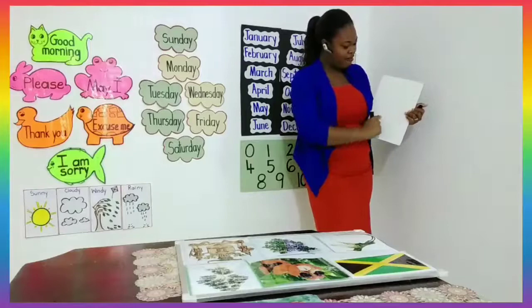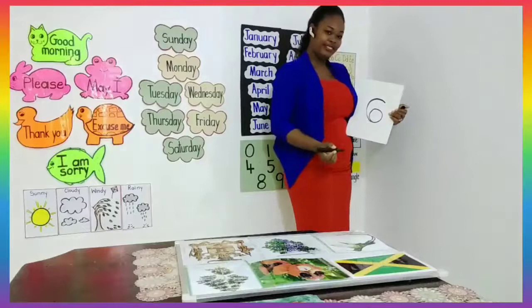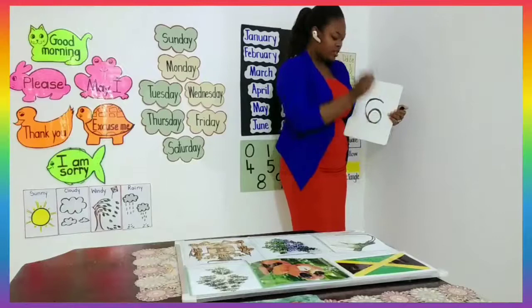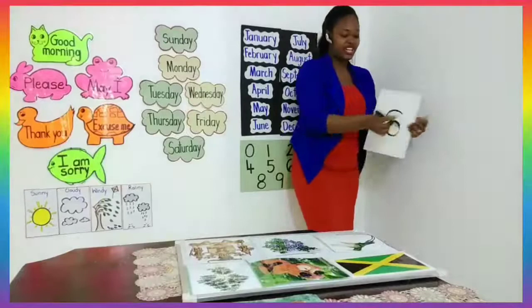Curve around and curl up in. Look at it. Curve around and curl up in. Curve around and curl up in. Curve around and curl up in. To write the numeral 6. Yes, this is the numeral 6. Jamaica has 6 national symbols.